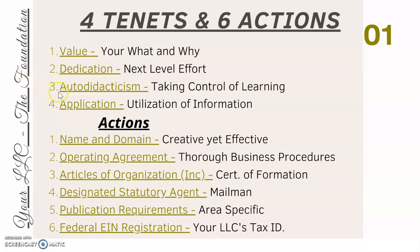The third tenet is our autodidacticism. You're already here utilizing your autodidact traits, and you're taking control of your learning. An autodidact is simply someone who is a self-taught learner, and even if you go to school and get formal education, you're still an autodidact in that term. But you don't have to go to school to get the information that you need. You just have to be resourceful. It's all out there for you.